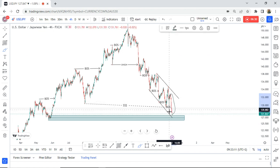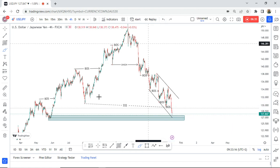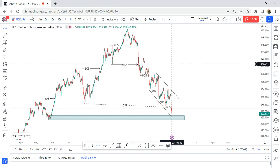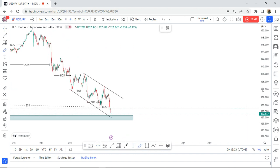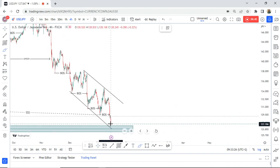I think the market mitigated our order block already, but I'm not gonna take those order blocks due to this impulsive move. This impulsive move, it's not making sure actually. I'm just gonna leave it, guys.